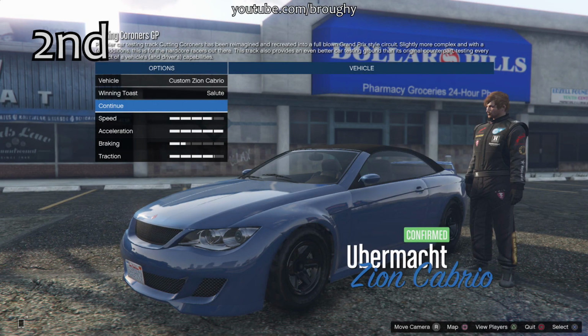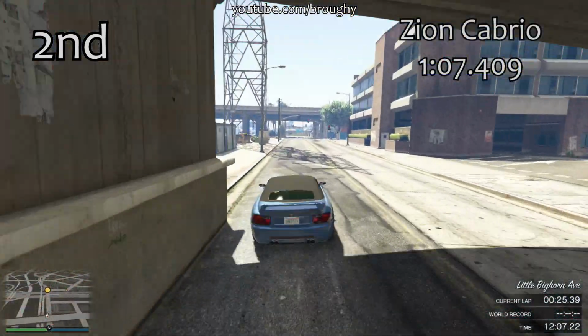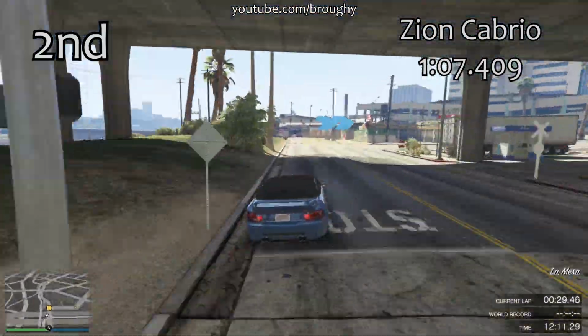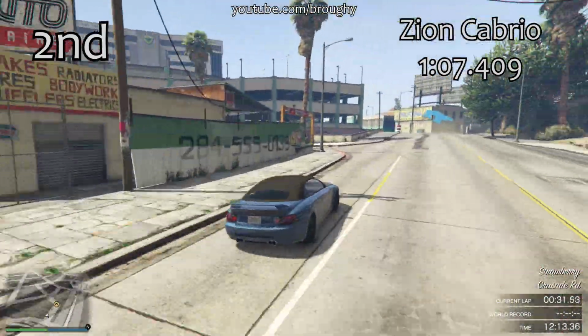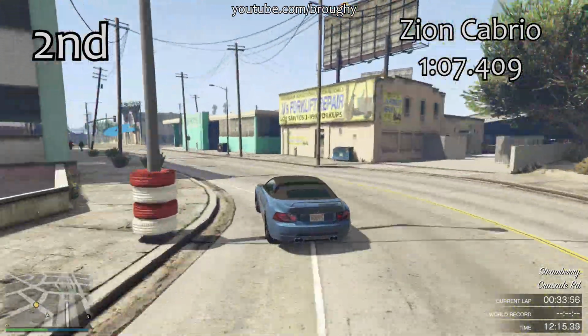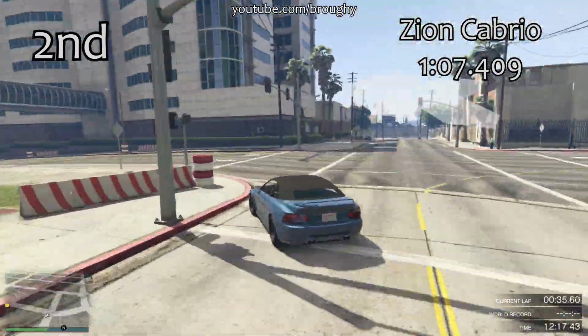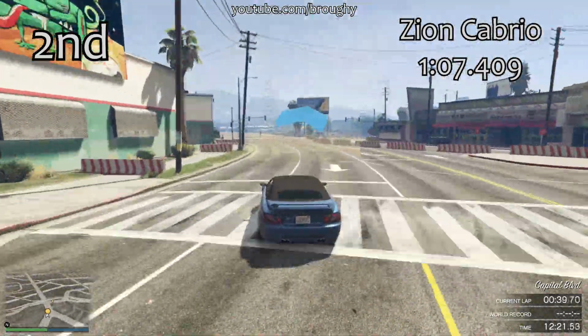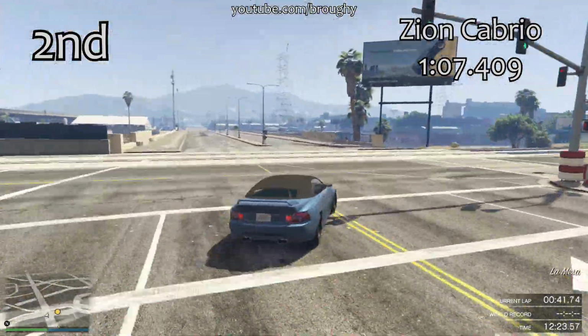in 2nd place we've got the Zion Cabrio, and then obviously in 1st place we're going to have the regular Zion. And as I always say, the Cabrio versions of vehicles on the whole are exactly the same as the regular versions of vehicles, so whether you get the Zion or the Zion Cabrio, it really doesn't matter. They are both exactly the same, and that will be shown in this tiny difference in lap time that they get, which can be put down to testing variation.